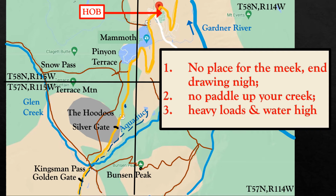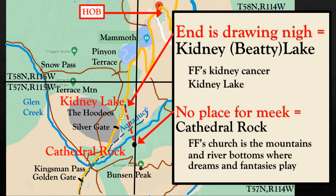So the first one would be no place for the meek and is drawing nigh. The second thing would be no paddle up your creek, and the third thing is heavy loads and waters high. So that looks like three lines to me. What if we could get some more lines to converge? I'm suggesting the end of drawing nigh is Kidney Lake because of Forrest Fenn's kidney cancer, and certainly death was drawing nigh for him. He felt like death was drawing nigh for him at that time.